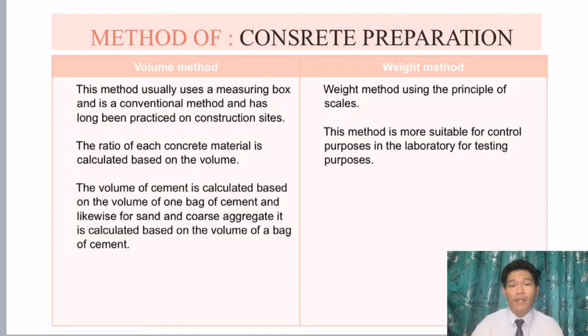Lepas tu kita beralih kepada metod yang kedua, iaitu adalah weight method. Dalam weight method ni dia ada dua perkara penting. Yang pertama, weight method use the principle of scale. Lepas tu yang kedua, this method is more suitable for control purpose in laboratory for testing purpose.